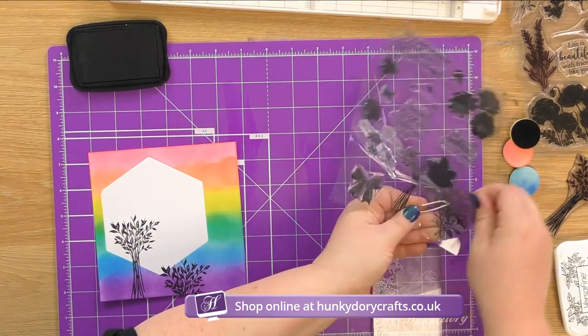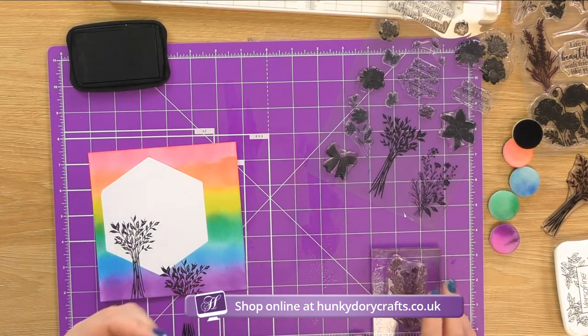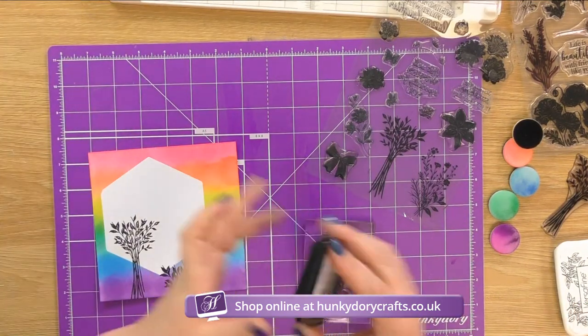So, we'll pick this one that's got more of the delicate little leaves on and the flowers.